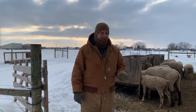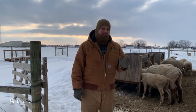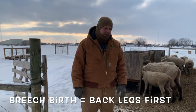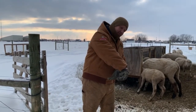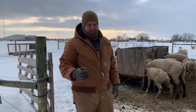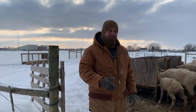If you're not there when your ewe is having a baby and that baby is breech, it is probably going to die. And the reason for that is the lamb is coming out backwards. The hoof presentation, you'll be able to see the hooves are going to be pointing like this with the bottoms up. And if they are, what happens is as that ewe is pushing that baby out, when the umbilicus is broken, it's going to trigger that baby to take a breath.